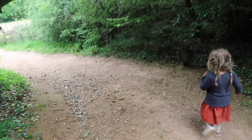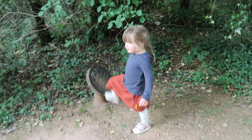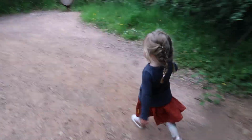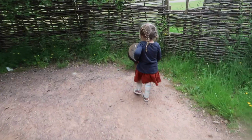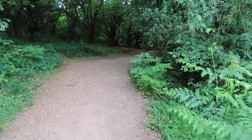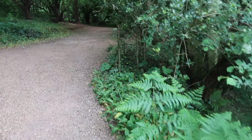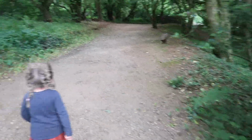Mm-hmm. Another footprint. Oh! We're going to make next. You think it's a fox? Do you think it's the fox? Mm-hmm. Should we see if we can find him?